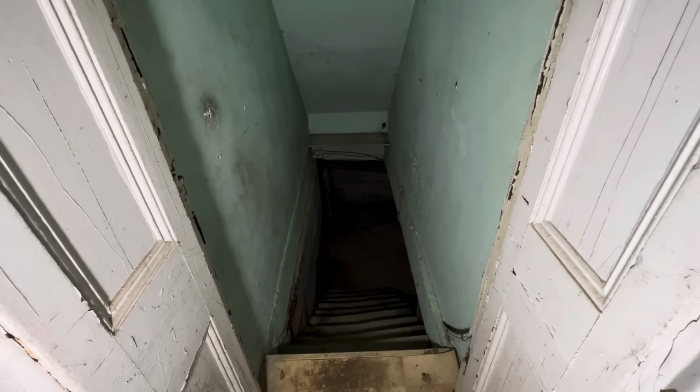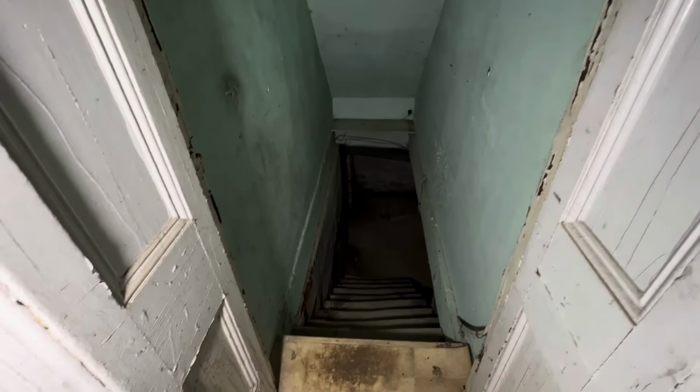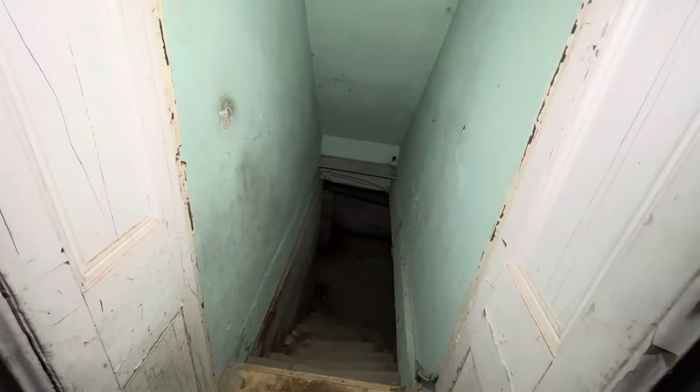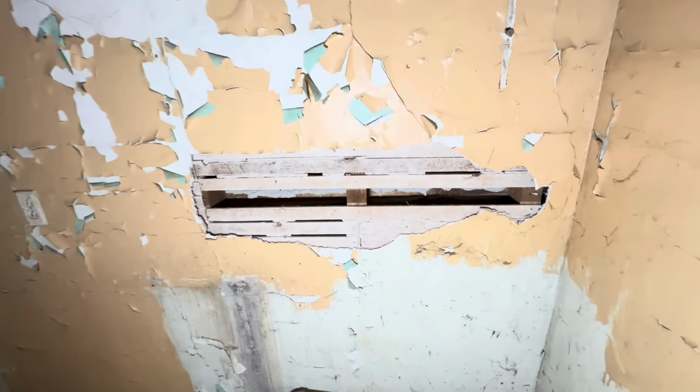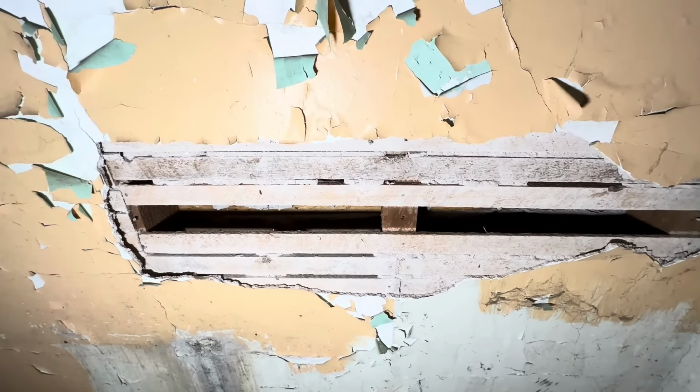There's the basement. We'll go down there a bit later. Oh, guys, I'm getting covered in cobwebs, just covered. Let's see where this goes. Obviously, we have lath and plaster walls. Small window there. That would look out onto the porch there where we came in.